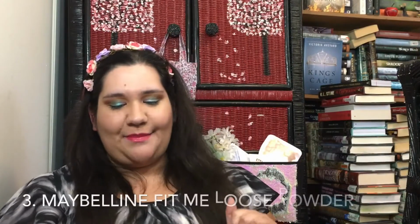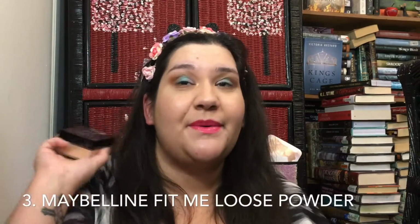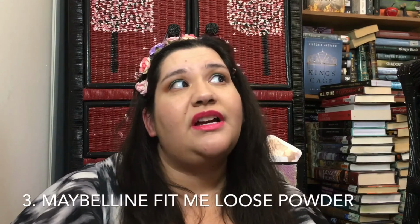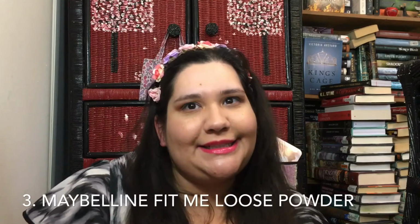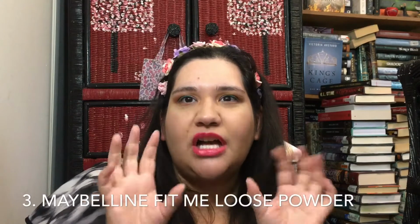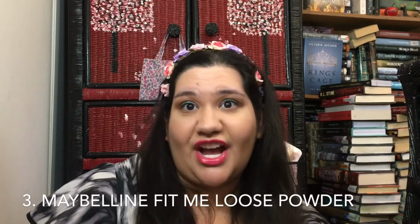For my face setting powder, I'm going with the Maybelline Fit Me Loose because it's the only thing I found that will keep my nose matte throughout the day. However, I noticed that getting up at almost 100 degrees with 100% humidity, I might get a little oily at the end of the day, but I only get oily on my nose, and it's not a deal breaker because it's not so bad like any other powder I've ever tried.